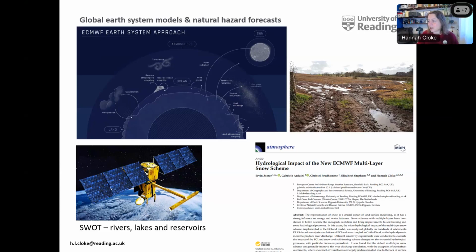We've also got some exciting opportunities. So the SWOT mission, looking to see how much, where the rivers, lakes and reservoirs are all over the world, and feeding that data into our big models of where the water is on the planet will really make a big difference. So this is a very exciting development, being able to see how much water is in, for example, a reservoir from space, will allow us to say how much space there is for that reservoir to fill up if a flood comes along, or how dangerous it might be if a flood comes along and whether it might fail or not, and lots of these very interesting questions, as well as telling us what the water balance is so that we can make a better prediction.